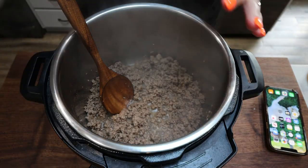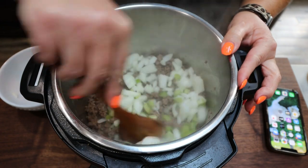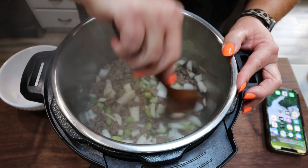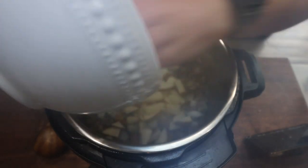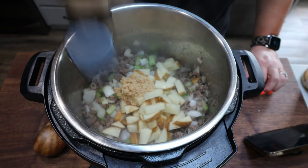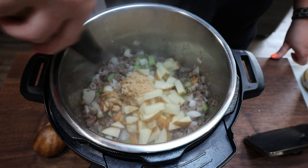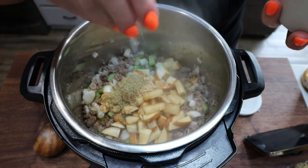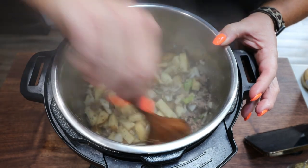Once your hamburger is browned, we're going to add in the celery and onion that we cut up, and we're going to keep it on saute mode and just allow this to cook down for about 2 to 3 more minutes. Continuing on saute mode, we're going to add in the chopped up russet potato, a big heaping spoonful of minced garlic, a tablespoon of Dijon mustard, a tablespoon of Worcestershire sauce, a teaspoon of thyme, and about a half of a teaspoon of each salt and pepper. Go ahead and stir that together until everything is combined.